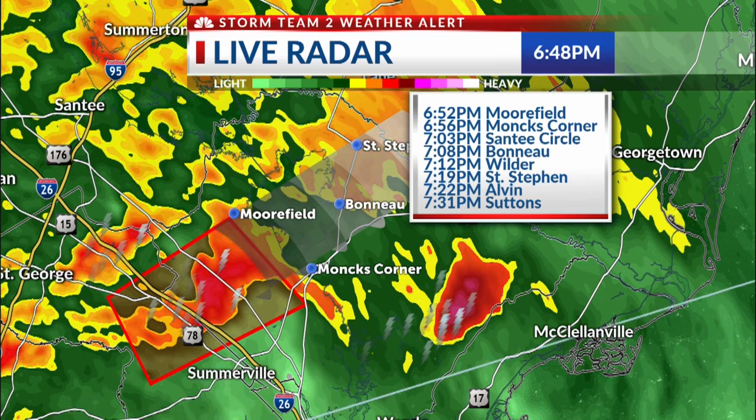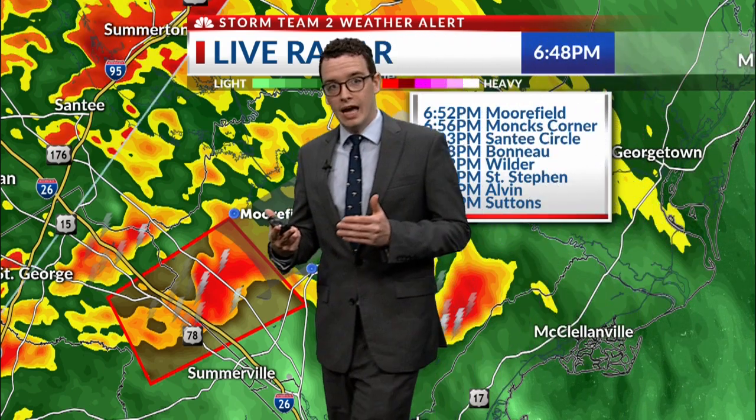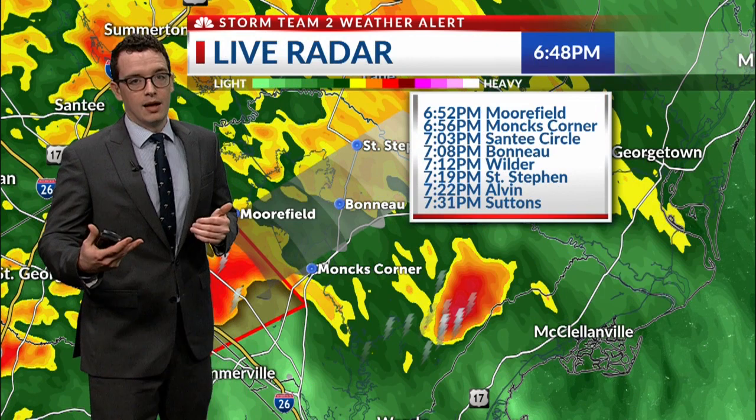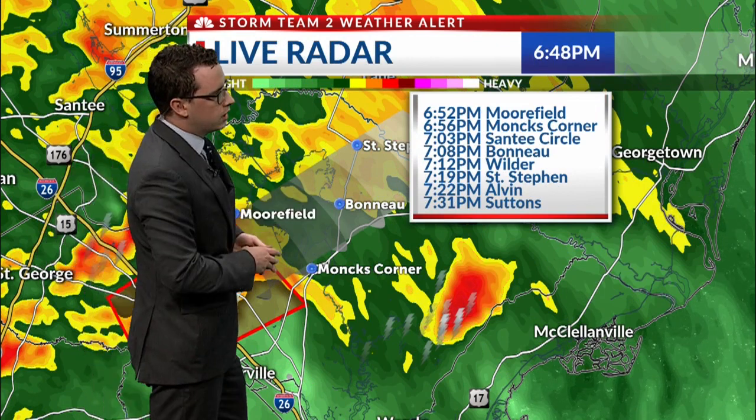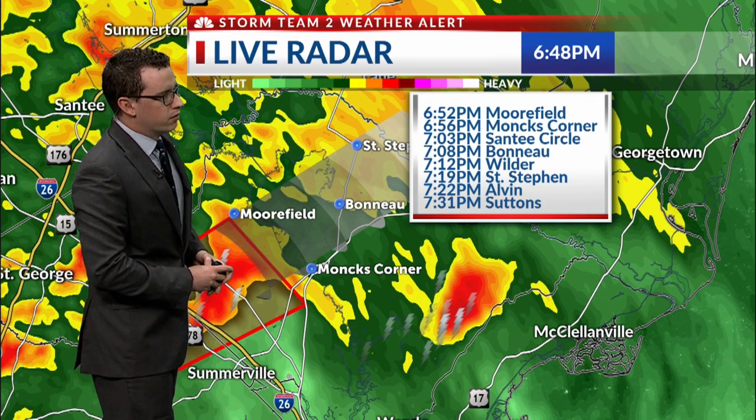And I'll go ahead and put a timeline on there for you. 6:52 Moorfield, 6:56. So the end of that warning, which expires at 7 for Moncks Corner. If this gets continued past that warning end time of 7 o'clock, that will actually include Santee, Cross, Bonneau, as well as Wilder, St. Stephen, Alvin, and Suttons.